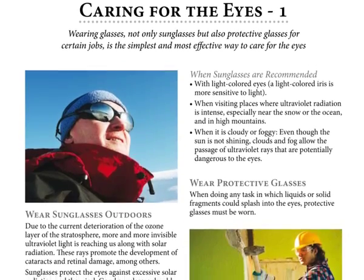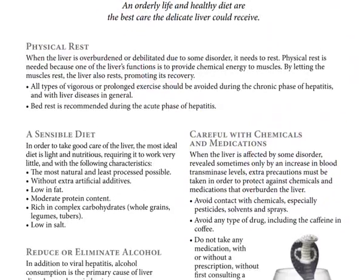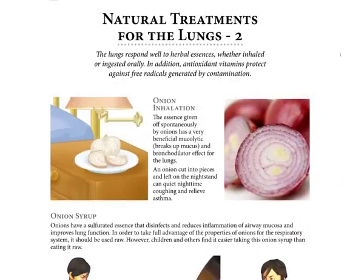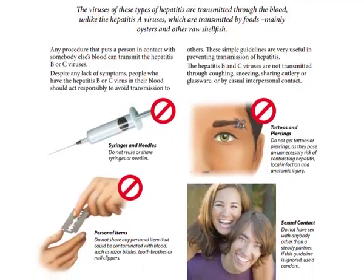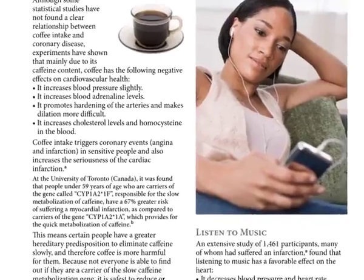Then, several sections explain the specific caring for that body part, as well as the natural treatments for prevention of the most common disorders and diseases. Guidelines are also provided for detecting the symptoms that something is not right in our bodies, and also when we have reasons to see a doctor.